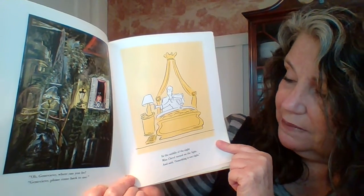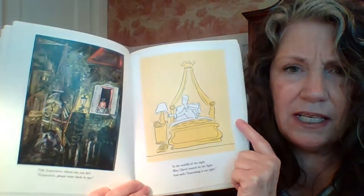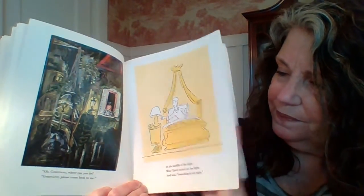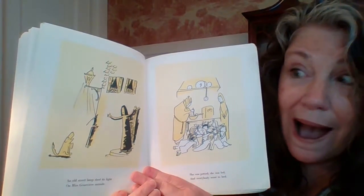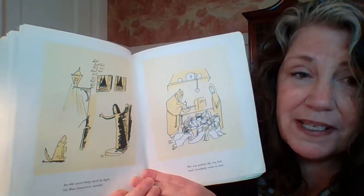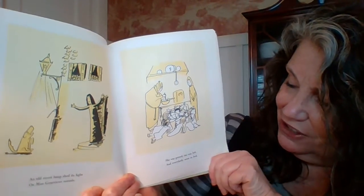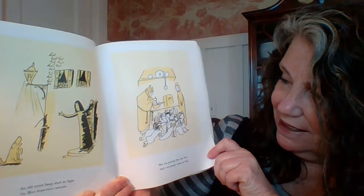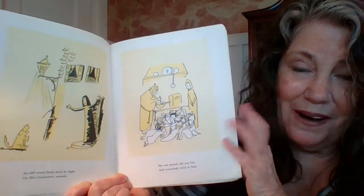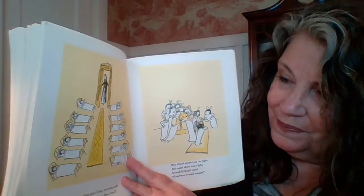In the middle of the night, Miss Clavel turned on the light and said, something is not right. There she is in her bed. Wow! An old street lamp shed its light on Miss Genevieve outside. There she is. She was petted, she was fed, and everybody went to bed. Wow. She's getting a lot of love from all those kids.